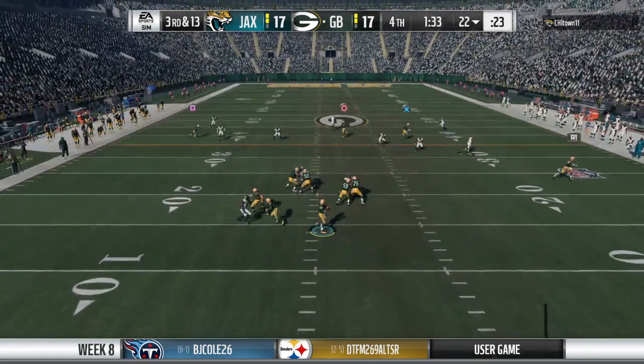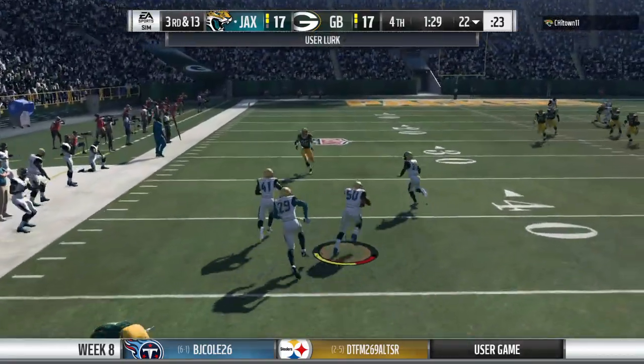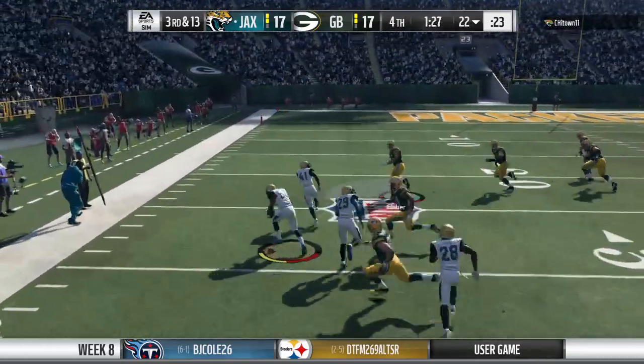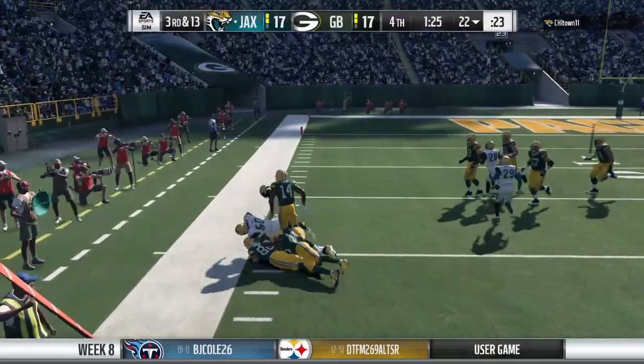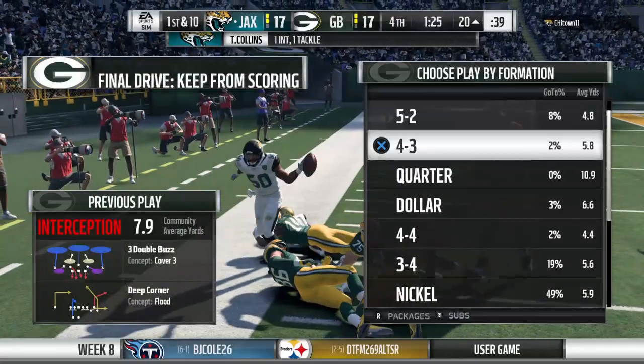Wilson to throw. And this is going to be intercepted. Picked off at the 45. And what a return as he brings this all the way back down to the 20-yard line.